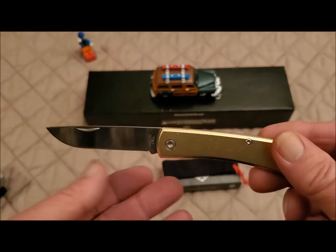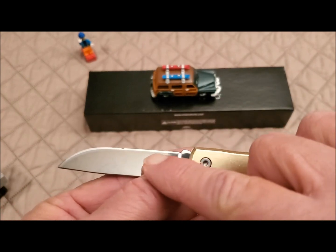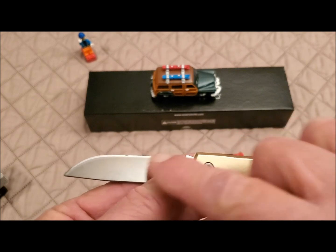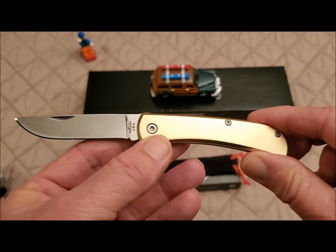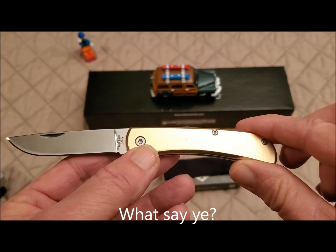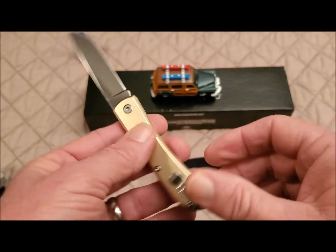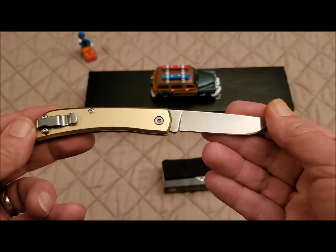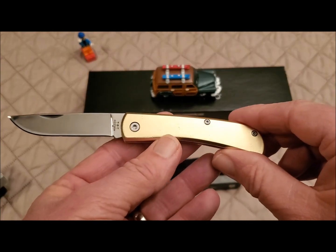And unfortunately, when I got to looking at it, on this side of the blade you can see a very small chip in the blade right there. So viewers, tell me, what should I do? Should I practice my sharpening skills and see if I can sharpen out that little tiny chip? Or should I send it back and test out how their warranty service is? Let me know in the comments below what you think. Other than that little chip, it's a wonderful knife.